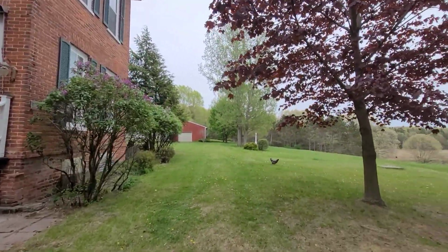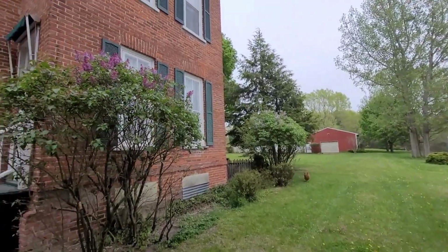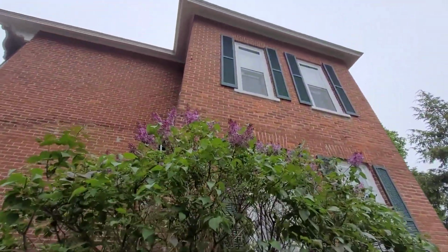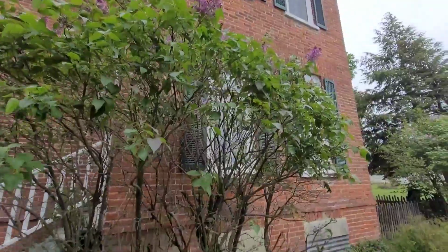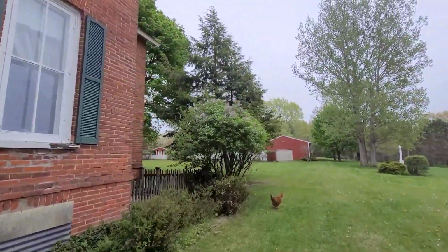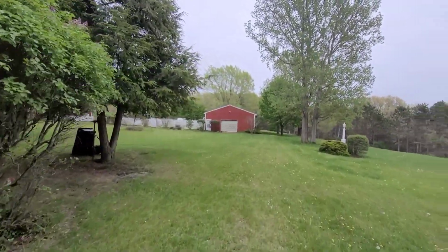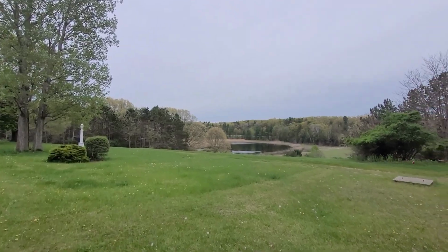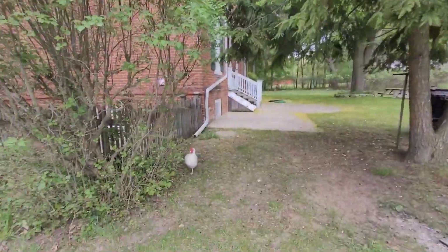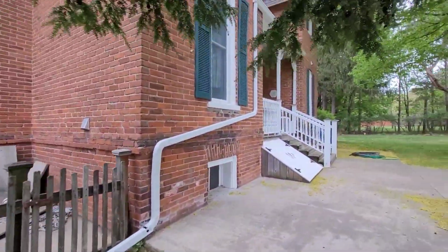Oh, there's chicken. This property has 5 acres. Here's some lilacs. I was told that these are actually like over 100 years old. These lilac bushes that are all over the yard. So those are really nice, very pretty. Barn is actually not that old, obviously. Beautiful view of the lake there next door. And we've got more chickies back here. I'll just show you the back real quick.